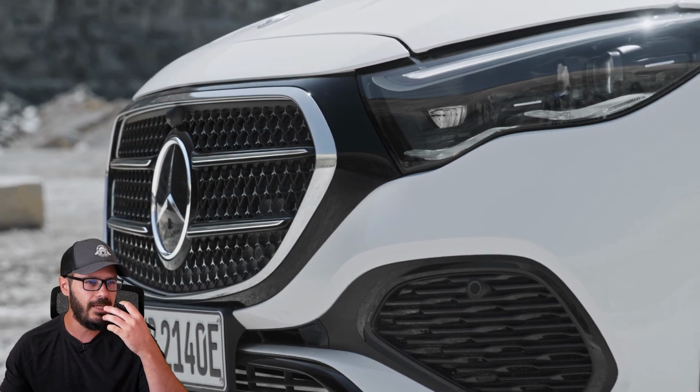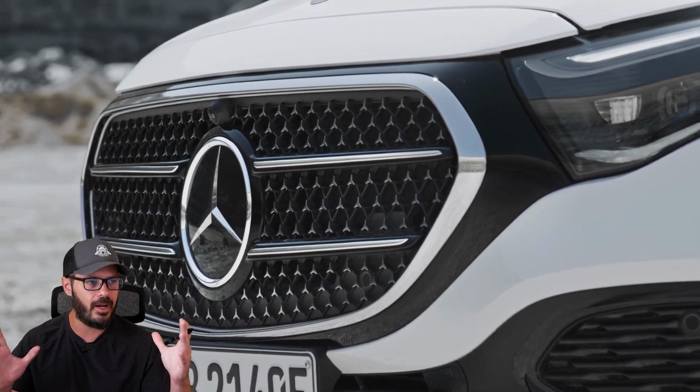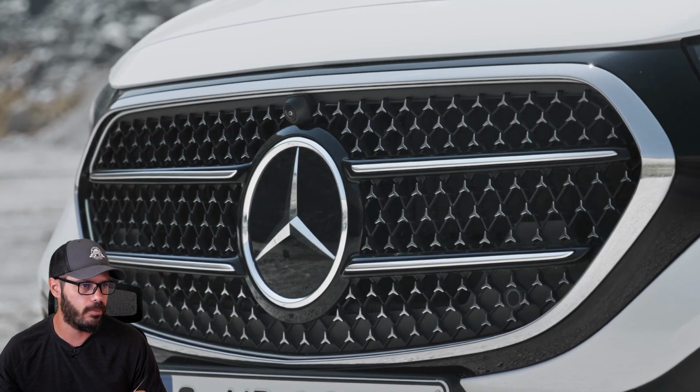It feels more like an EQ series, and I am not a huge fan of the EQ Mercedes entire lineup. I'm not a fan of that design yet. Maybe they will switch that up and make it less bubbly in the future.